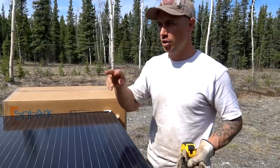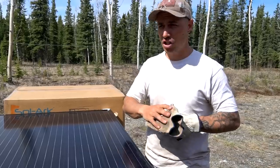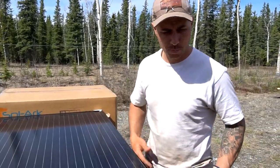We've only had 2 panels for 4 years. It's been awesome for us. Our power needs here are going to be changing a lot. One of the huge things we're going to be running off our system is our well pump. So that's why we're going with a little bit bigger of a system.